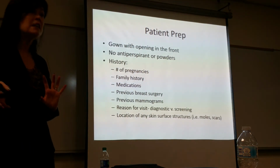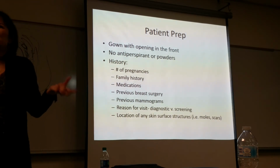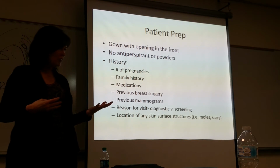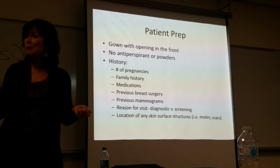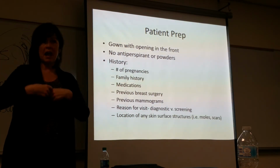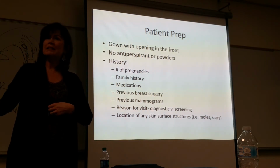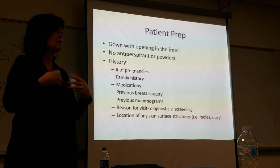They don't. A lot of females, not necessarily the males, and the males don't care if the opening's in front or back. But for our female patients, especially our older ones, they're used to these mammograms once a year, and so that's how they put the gown on with the opening in front, so that one breast at a time can be imaged and the patient's still covered.